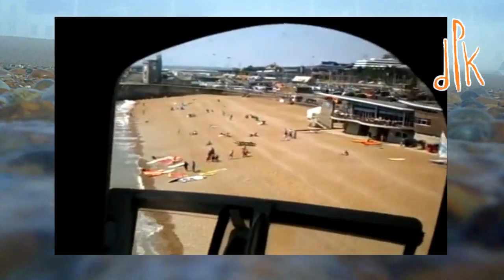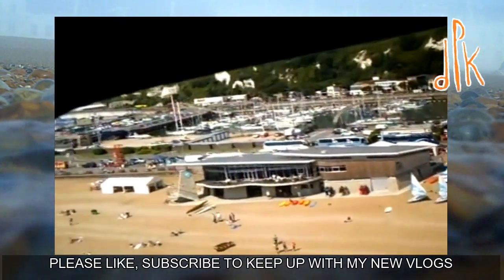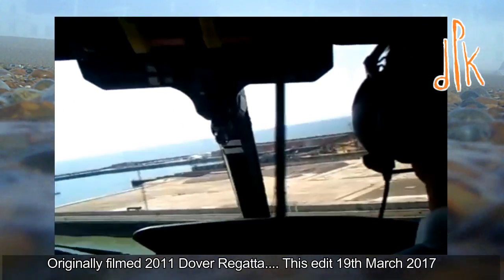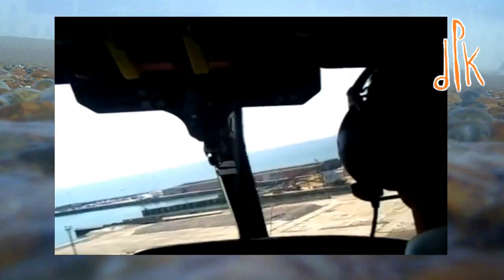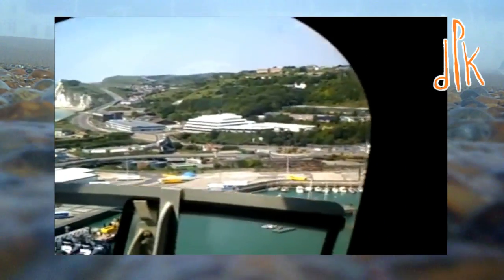It didn't cost me a penny, but I wanted the front seat and I thought I was going to get it, but this old guy who's fought in the war got it, but I thought, wow, you know, he deserves it. So this is the very first time I've been in a helicopter. It wasn't as scary as I thought, actually.